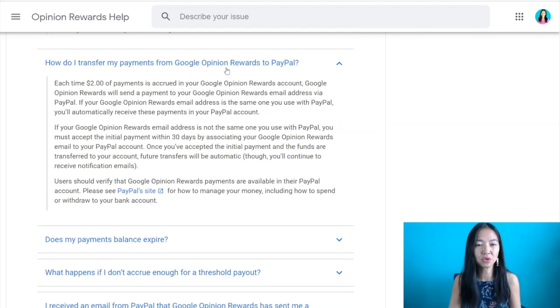How do I transfer my payments from Google Opinion Rewards to PayPal? Each time $2 of payments is accrued in your Google Opinion Rewards account, Google Opinion Rewards will send the payment to your email address via PayPal. If your Google Opinion Rewards email address is the same as the one in PayPal, you automatically receive these payments in your PayPal account. And if you don't have the same email as your PayPal, then you must accept the initial payment within 30 days by associating your Google Opinion Rewards email to your PayPal account. Once you've accepted the initial payment and the funds are transferred to your account, future transfers will be automatic. So basically, if you don't use your PayPal email to sign up for Google Opinion Rewards, then you're going to have to do this verification to get the two emails connected.